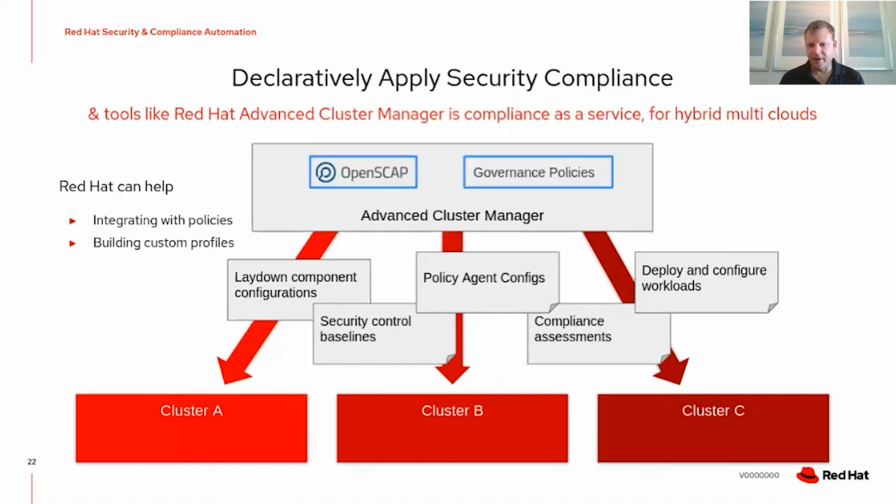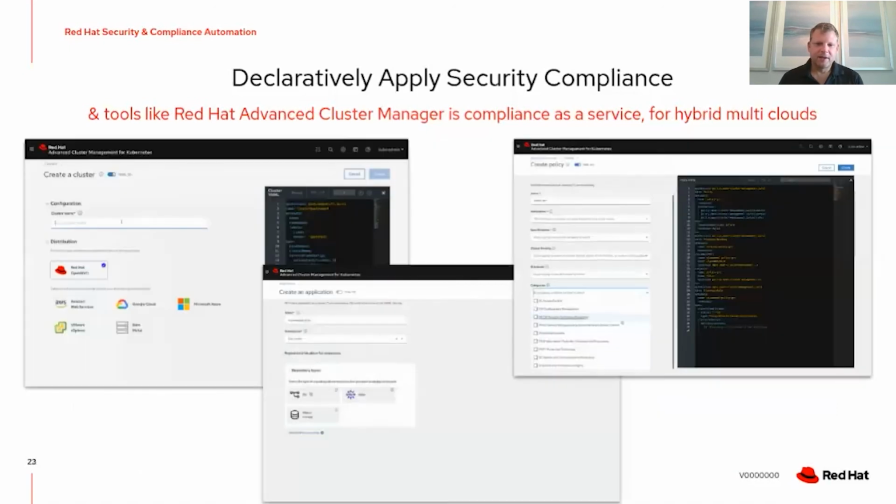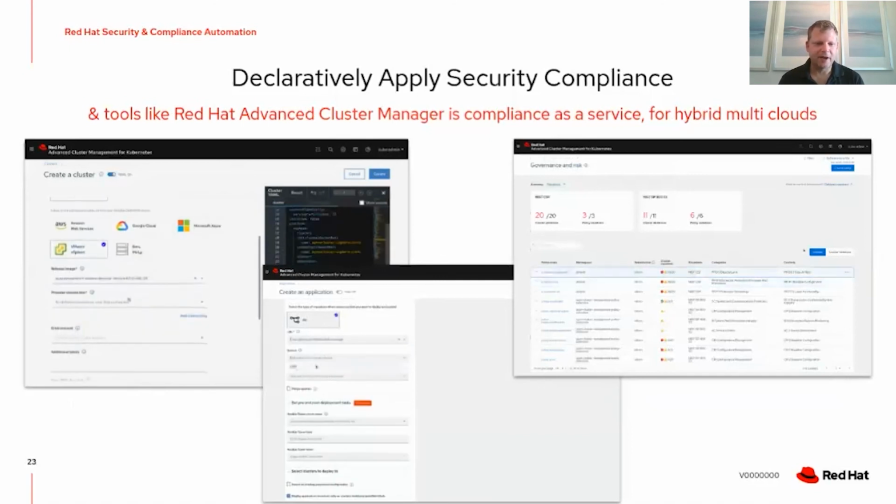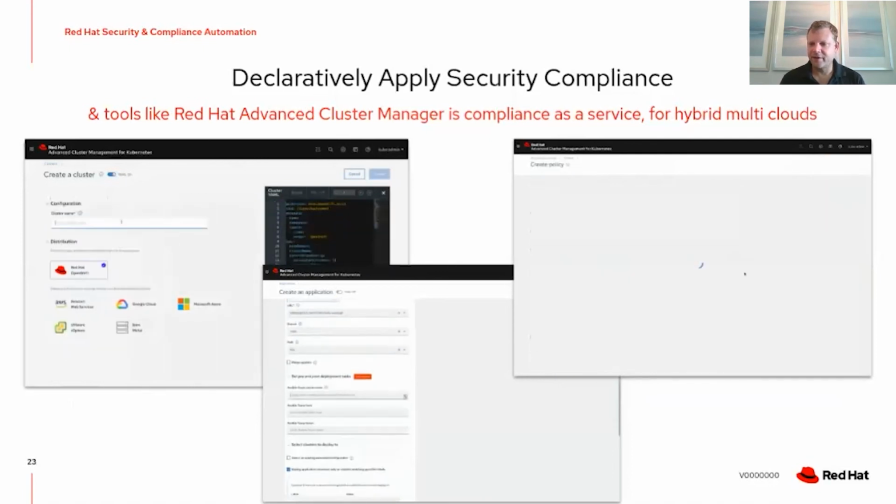We can use advanced cluster manager to lay down the same infrastructure, apply those same controls using, again, the compliance operator, and then probe the compliance against that policy and those governance policies using those APIs and the systems that are reporting back to the cluster manager. And then also, by policy, deploy and configure workloads that are compliant with those policies and will continue to maintain your security baseline. And the advanced cluster manager is a tool that can apply all this across hybrid environments, and makes it very easy to deploy these services using a FedRAMP security baseline.